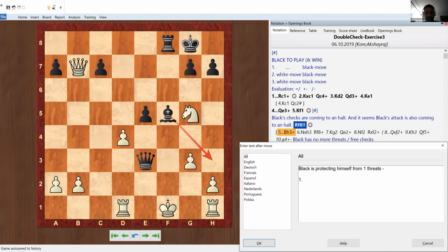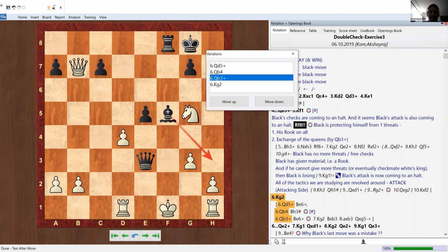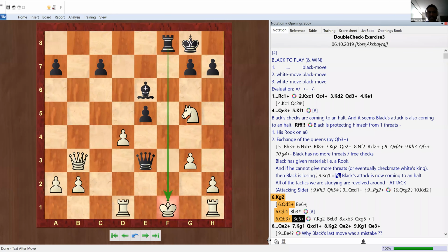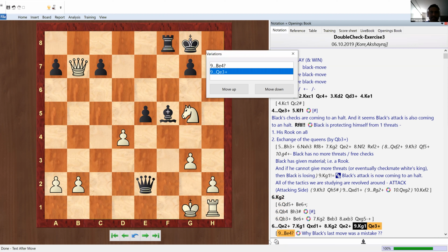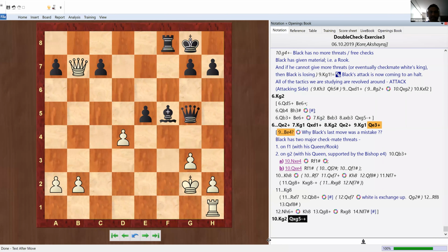One is his rook on 8, and the second is even more important, which is the exchange of the queens by queen b3 check. Okay. So if queen b3, then bishop e6 check hits a discovered check, and then black gets the queen. Right. So rook f8, fantastic move. King g2, queen e2 check. King g1 take. King g2, queen e2 check. And then the safest way for black to convert his advantage is to just take this piece.